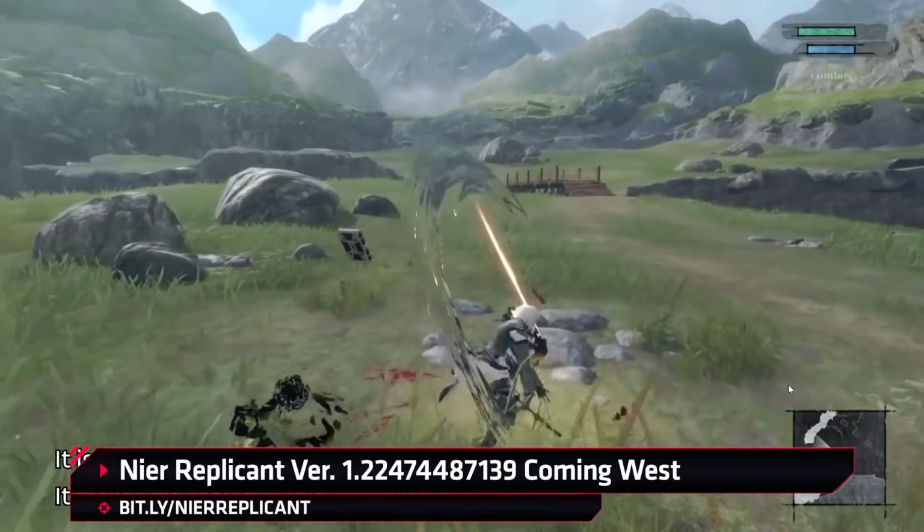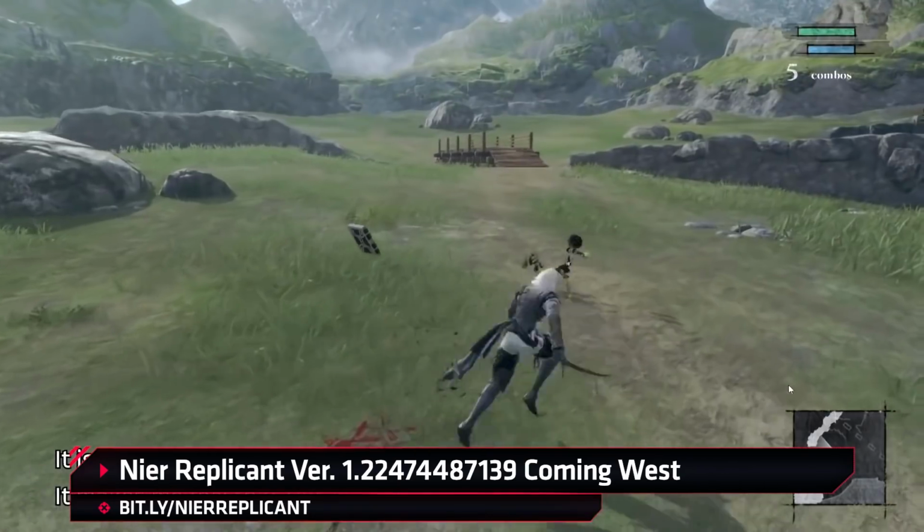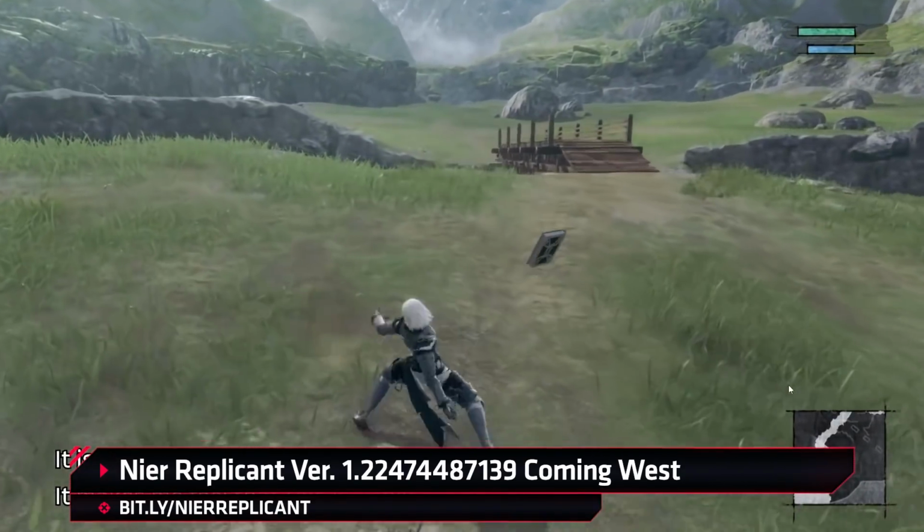Nier Replicant version 1.22474487139. Whew, I nearly lost my breath saying the name of that game. Anyway, that game got announced as coming to Europe and North America during Tokyo Game Show. The remaster also got a gameplay demo which showed off combat and exploration in the game's updated world.